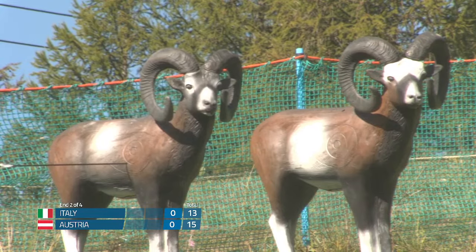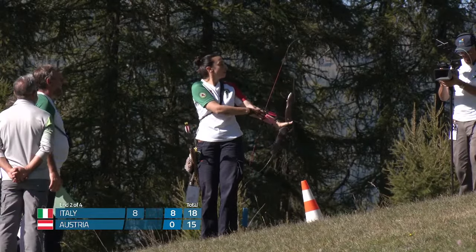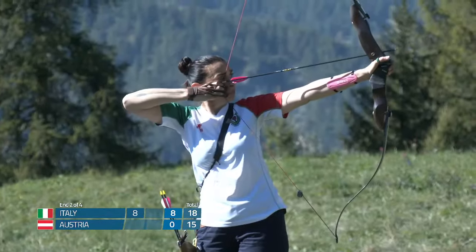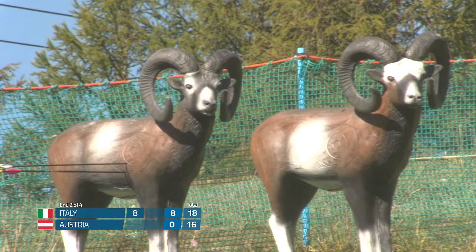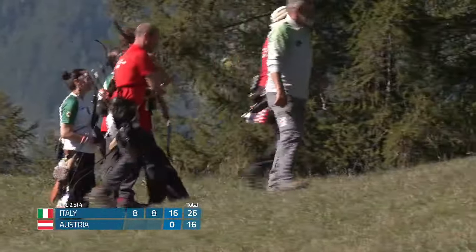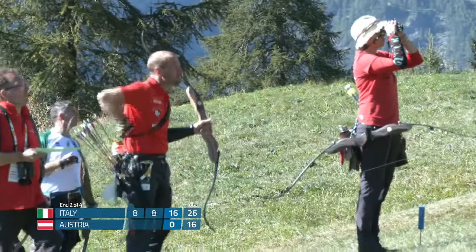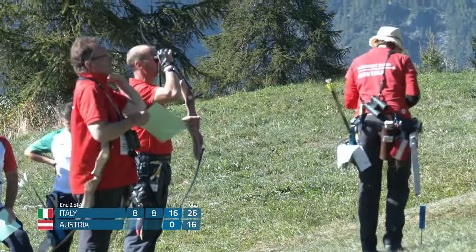Fabio shot his first arrow. I think it's an 8 just outside. I think the same. 10, but I don't know. Yeah, they marked it as an 8, not even a liner. And that is another 10. Another 8. Liner 8. Yeah, the second one is for sure an 8. The first one, maybe. Yeah, I think another 8, otherwise they would have marked it differently. So 16 points on the second end.